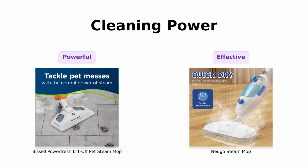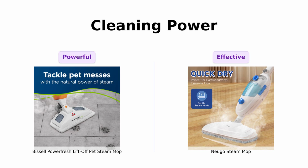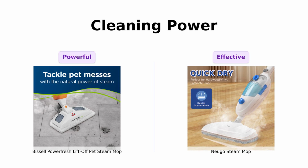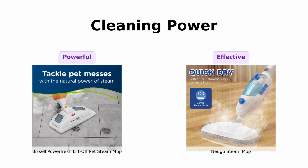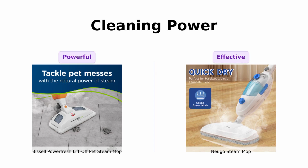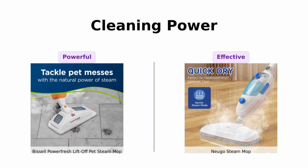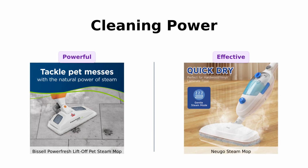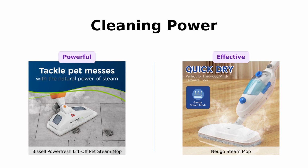Next, let's get steamy. The Bissell PowerFresh boasts a mighty 1,500 watts of cleaning power, eliminating 99.9% of germs and bacteria. It's like having a tiny army of steam warriors attacking the dirt on your floors. Meanwhile, the Neugo produces steam at a sizzling 230 degrees Fahrenheit. That's hotter than my grandma's secret chili recipe. Reviewers have noted that the Neugo effectively cleans grout and stubborn stains, making it a solid choice for pet owners, while the Bissell excels in deep cleaning and drying floors quickly without leaving a chemical smell.